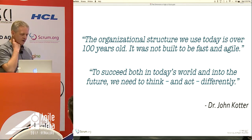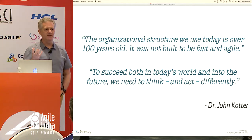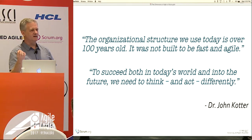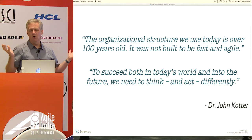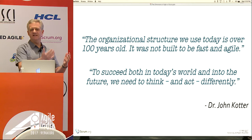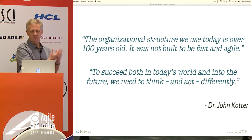John Kotter is a professor at Harvard and talks a lot about organizational change. This isn't unique to Agile, but the observation he's made in the broader business community is that the structures and the way that we manage traditionally are over a century old. I mean, they date back to the late 1800s. So how can we use 19th century management practices to serve 21st century customers? We really can't do that.